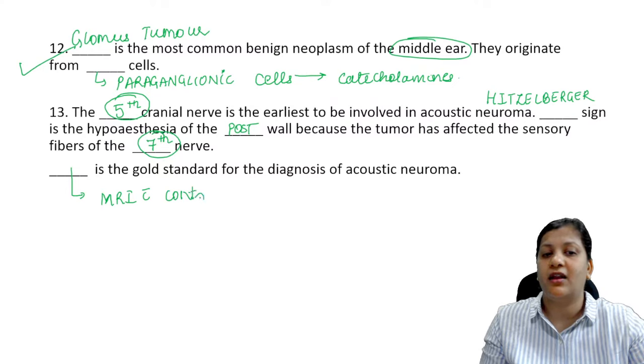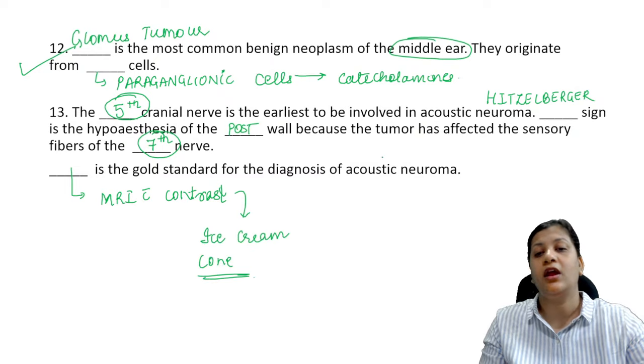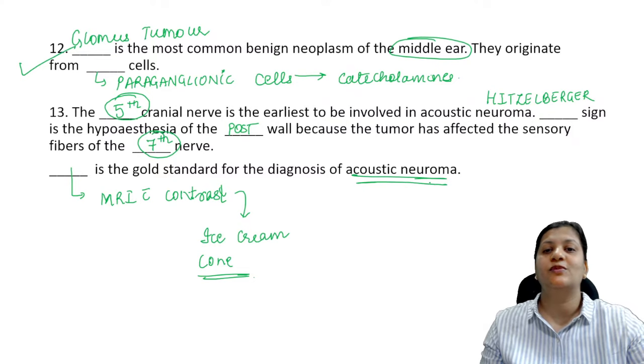So on an MRI with contrast, you will see a specific sign or radiological appearance. What is that appearance? Yes, ice cream cone appearance. So ice cream cone appearance is specific for acoustic neuroma. Okay, so I hope you have understood many signs here.